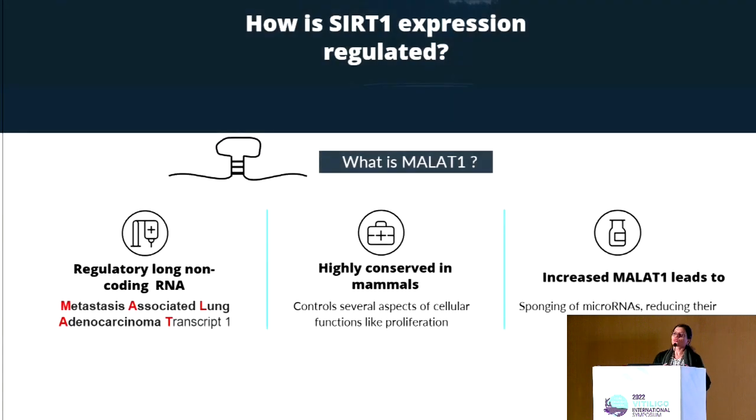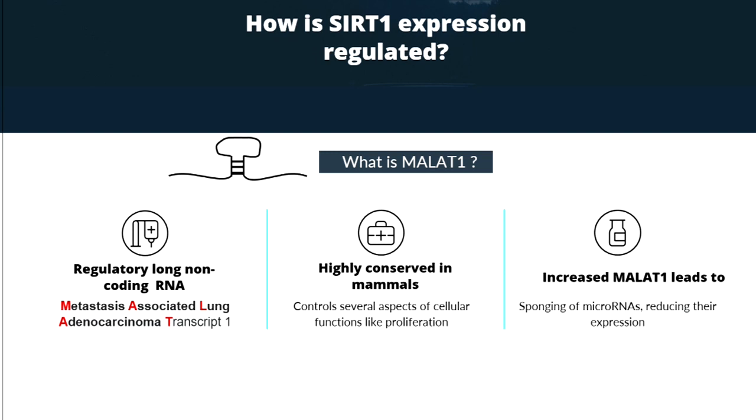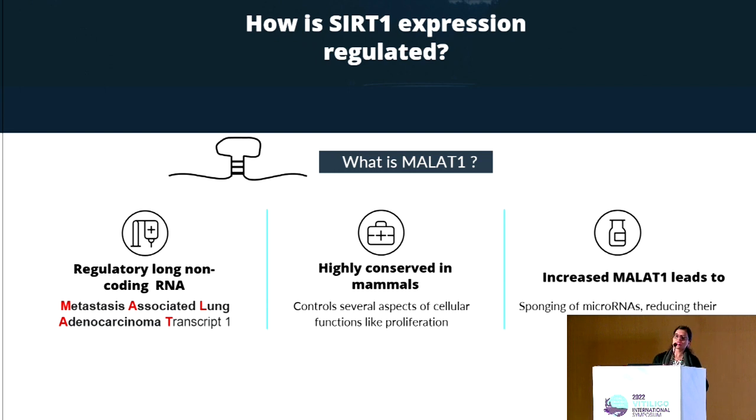So the next question was, what could be the upstream regulator? SIRT1 was upregulated, miR-211 was downregulated, but do we have a master regulator for this? For that, we studied the literature and found long non-coding RNAs. These are again RNA molecules which can regulate microRNAs in a sequence-specific binding way. They don't code for proteins, but they have the power to regulate a lot of proteins in the cells. So we found out that MALAT1, which stands for metastasis-associated lung adenocarcinoma transcript 1, was one particular long non-coding RNA that could be important in regulation of microRNA 211 and thus SIRT1.